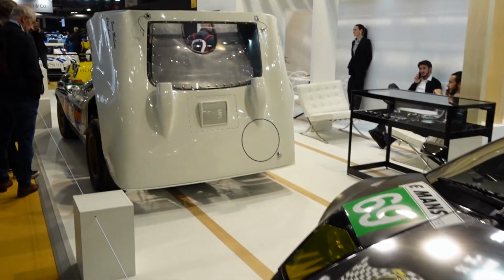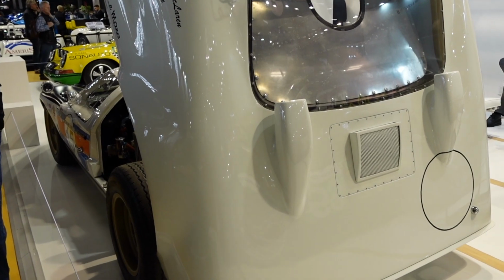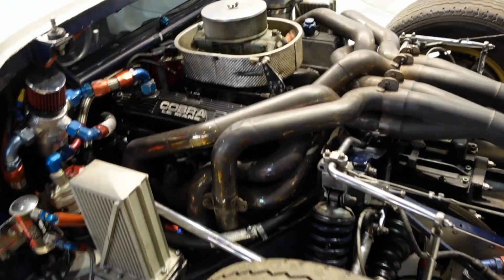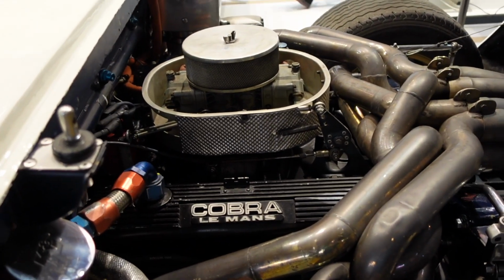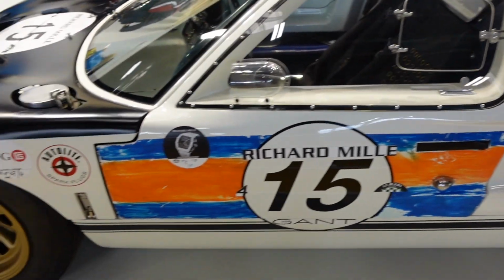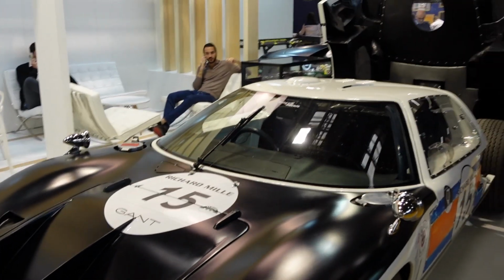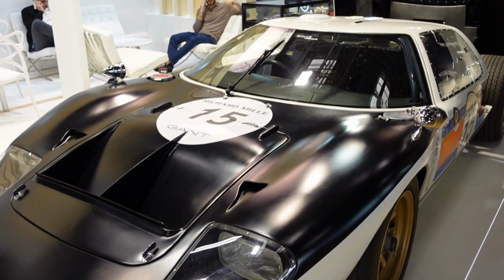And then next to it, even a very special Ford GT. I think it's like the GT40, the hood open. You will have a quick glimpse here of the engine. Cool. Cobra sign here, Le Mans. Really a Le Mans engine. That's a sick one, guys. I think it actually raced Le Mans because it looks quite original. The black front, that's nice to see.